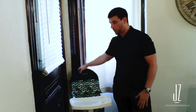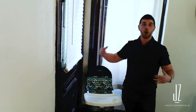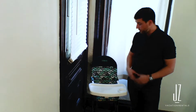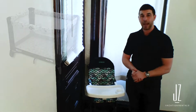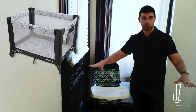One thing to look for is, some properties are dog friendly, some are kid friendly, some aren't. We try to highlight that we are both in the majority of our properties. So we will leave for the guests a high chair. We will leave them a pack and play. We'll make sure that those things are in every single one of our homes. That's part of our brand standard.